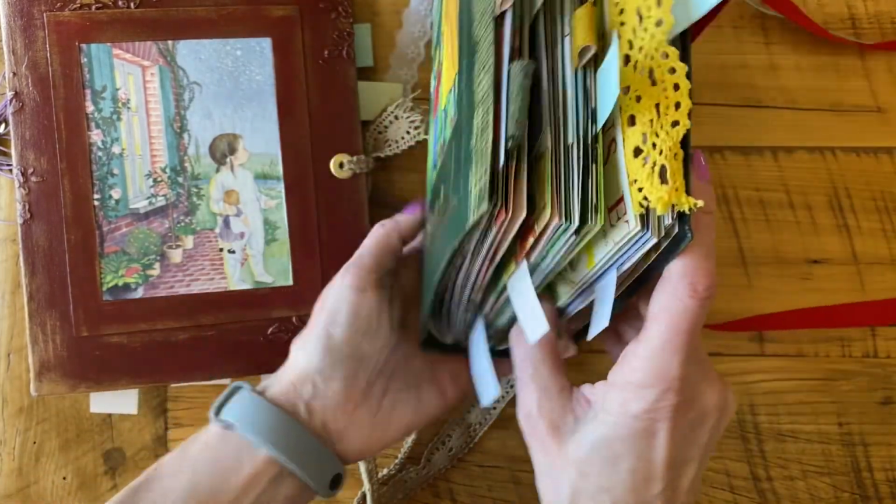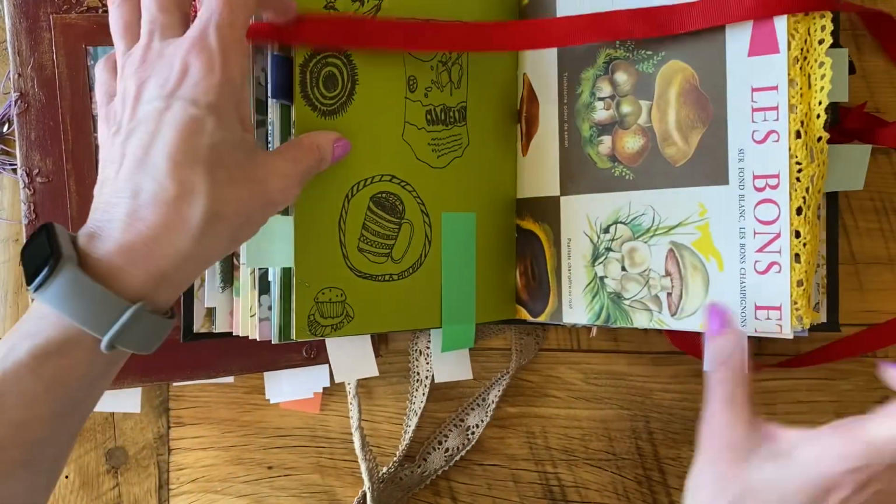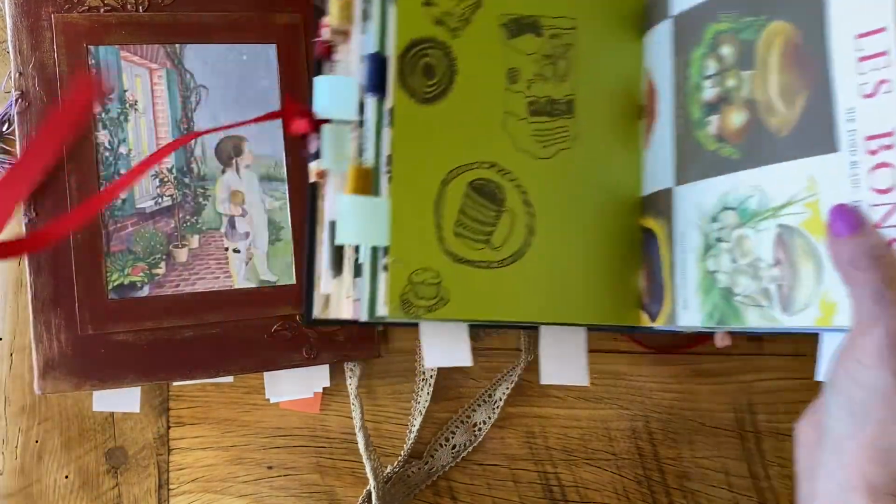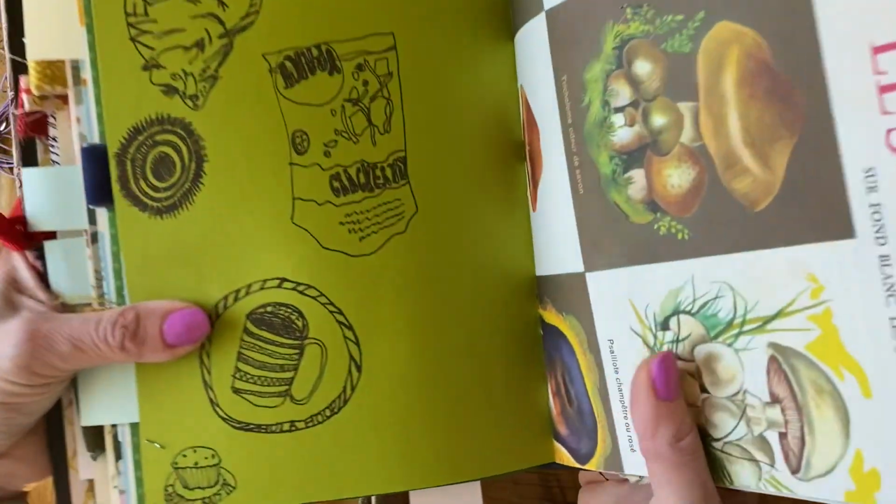This next page is also an experiment in artwork. I made pen drawings of things that were making me happy at that moment in time.